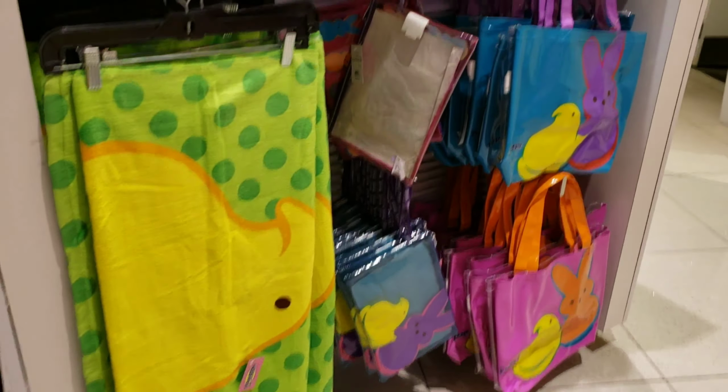Oh, is this a magnet? Oh, let's get a little magnet for our Peeps store. Be careful. I like it. Now we get a magnet. Oh, they have peanut chews too.